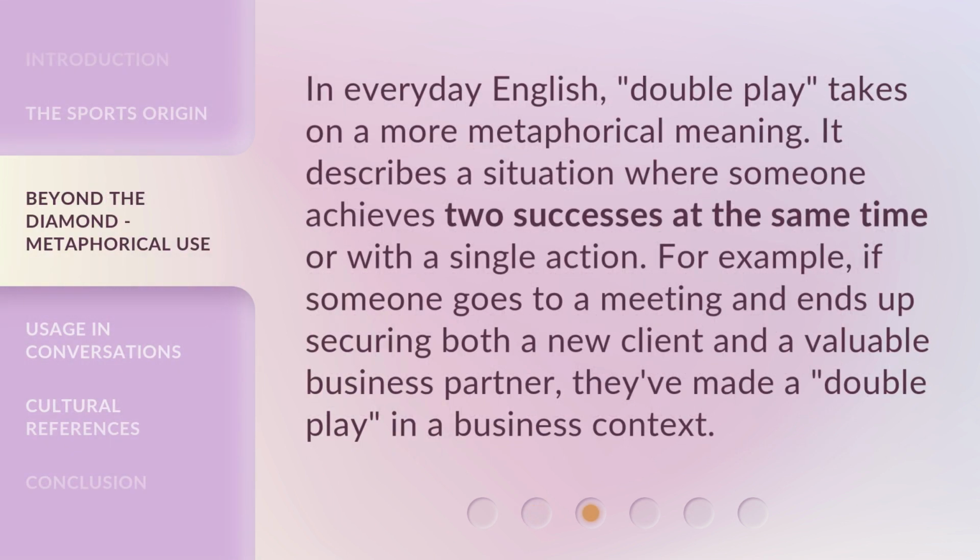In everyday English, double play takes on a more metaphorical meaning. It describes a situation where someone achieves two successes at the same time or with a single action. For example, if someone goes to a meeting and ends up securing both a new client and a valuable business partner, they've made a double play in a business context.